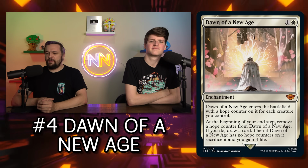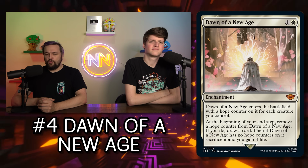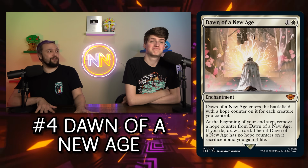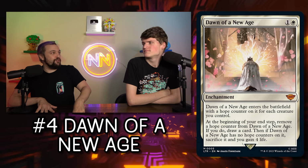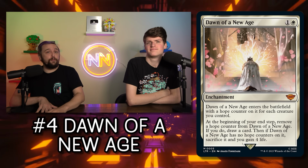One white mana for an enchantment. It enters the battlefield with a hope counter for each creature you control. At the beginning of your end step, remove a hope counter from it and draw a card. And then if there's no hope counters left, you sacrifice it and gain 4 life. That last part doesn't even matter. The simple fact of the matter is, if we even have like 3 creatures in play, this 2-mana enchantment comes down, and then for the next 3 turns and the rest, we'll be drawing cards.